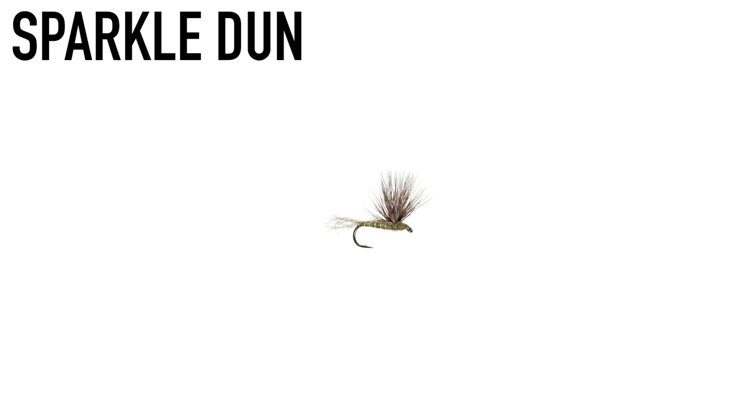Fly number four for April is the sparkle dun in a size 18. One of the reasons why I like this bug so much is it's easy to see, floats real well. Didn't get a chance to fish it today, but all throughout April, you can bet that I'll be fishing that one.